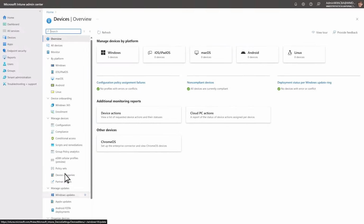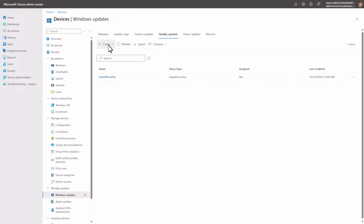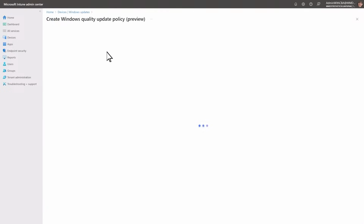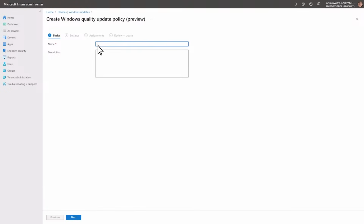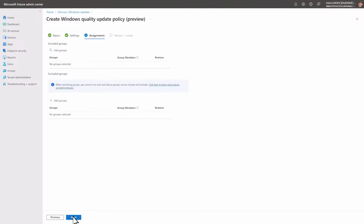Here in this example, we go down to Windows Updates and create a new quality update policy. We simply create the new policy, and in this example, we'll give it the name Quality Update. Okay, next. This is the magic to opt into Hotpatching. The second slider here on the screen is how you enable Hotpatching to offer the Hotpatch update to eligible devices.